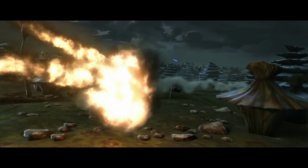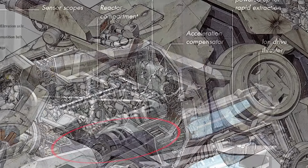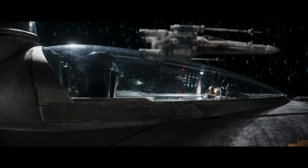A really unique design feature are the acceleration compensators packed into each of the troop sections. Usually only seen in starfighters, this tech was another form of gravity manipulation like seen in the feet, but in this case it's for reducing the G-forces felt by the troops.